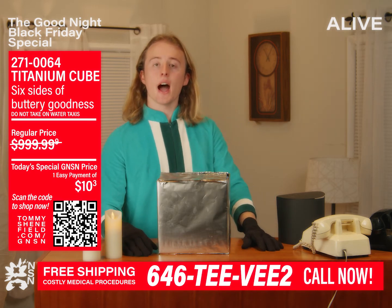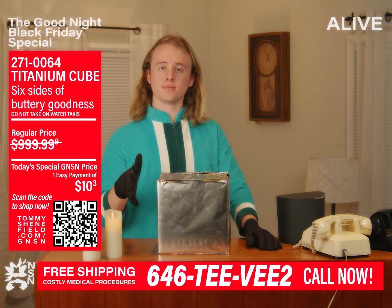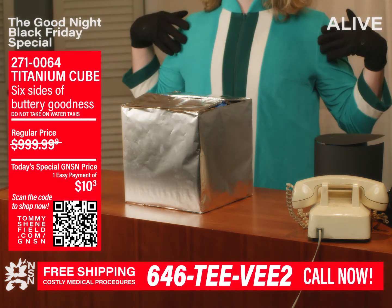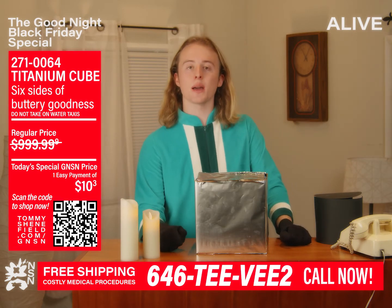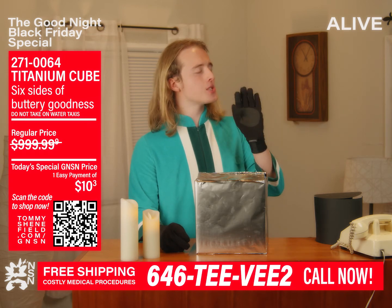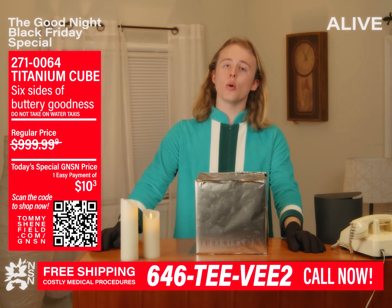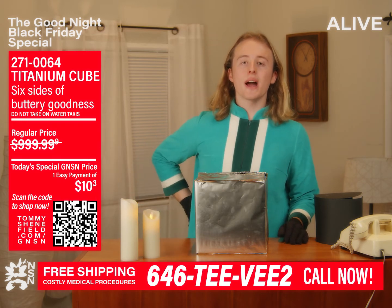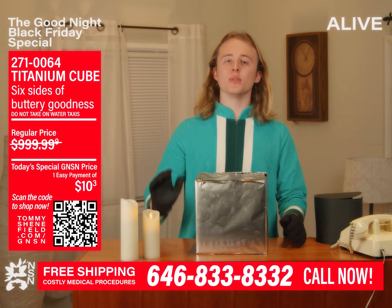Let me tell you, this cube can be a lifesaver. A few weeks back, I was at the top of what I believed to be Mount Rushmore, but I later learned was Mount Washington. Now, it was incredibly cold at the top of this mountain, and all I had on was my house coat. So I was naturally very hypothermic, but having a good time, keeping myself entertained. But I started to lose a couple of toes, and that was no fun. It really put a damper on the whole mood. But you know what I had with me? In the back pocket of my house coat. I had this titanium cube.